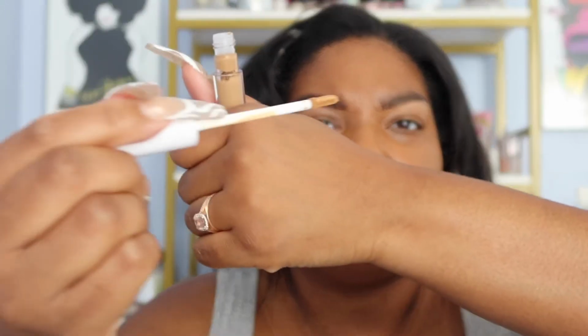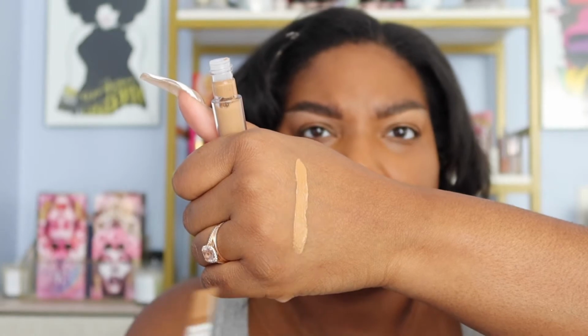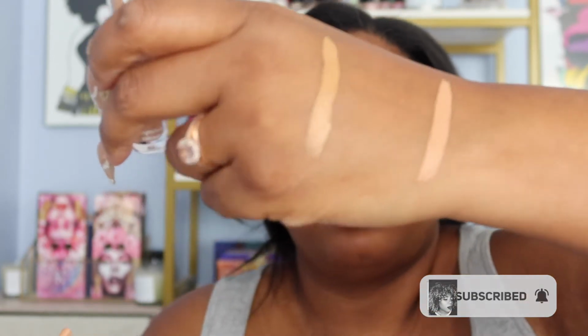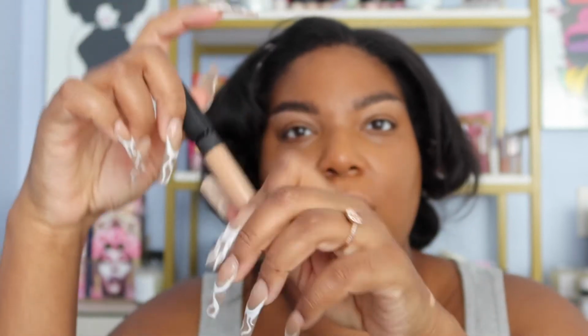Here is a swatch of Le Latte. This is a swatch of Bisque Please. So this one is definitely pinker than that one. For shade comparisons, this is the NARS Radiant Creamy in Caramel.